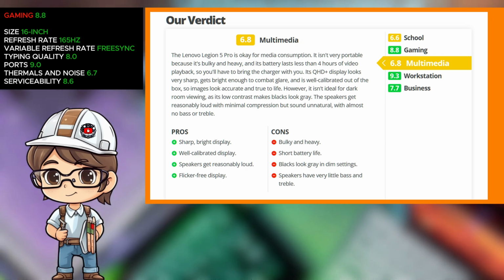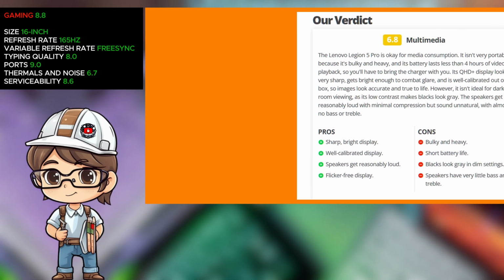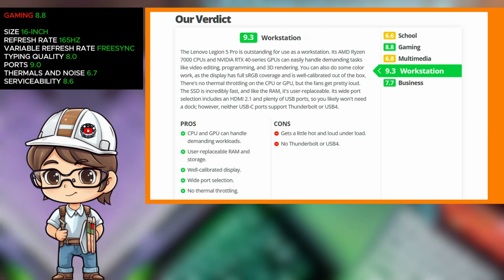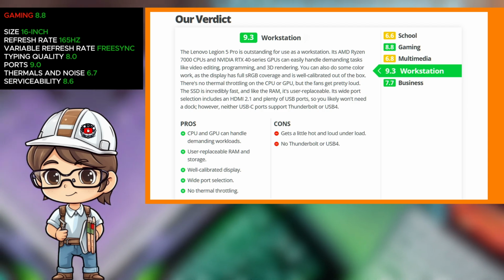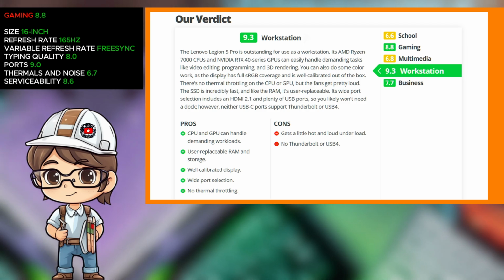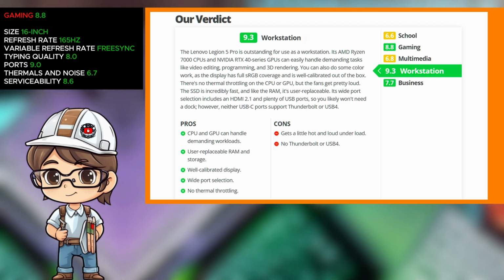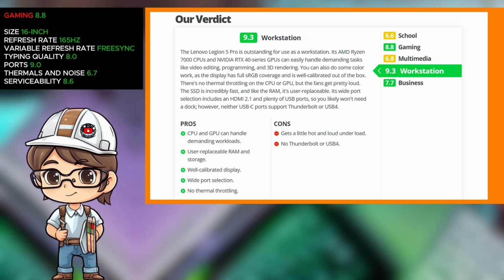For the display, you can choose between a 165Hz or a 240Hz QHD plus IPS panel. Both have a fast response time and FreeSync support. It has a tactile, full-size keyboard, Wi-Fi 6E wireless connectivity, and tons of ports, including an HDMI 2.1 and Ethernet.